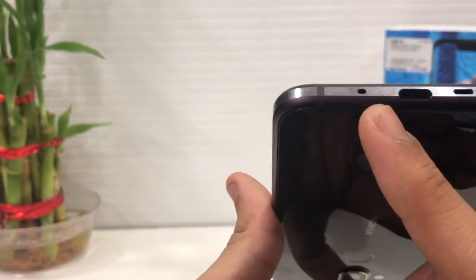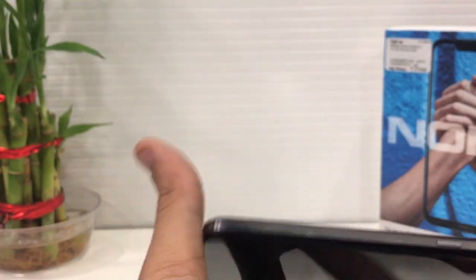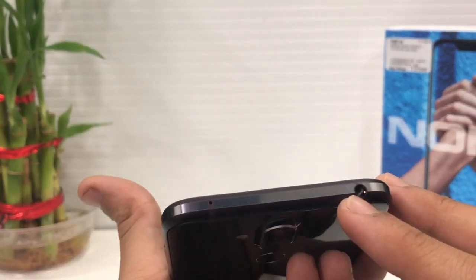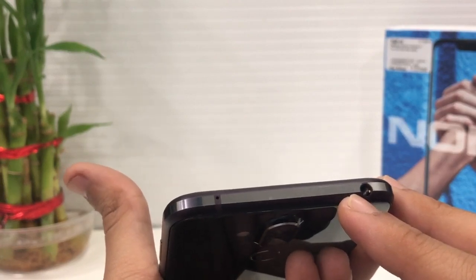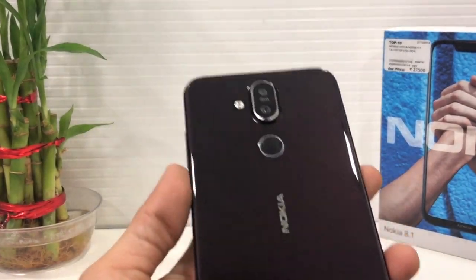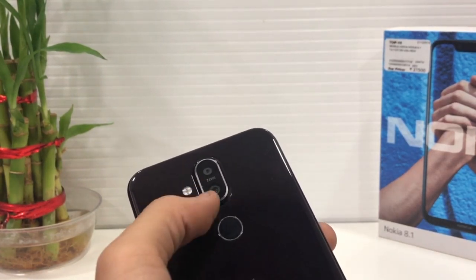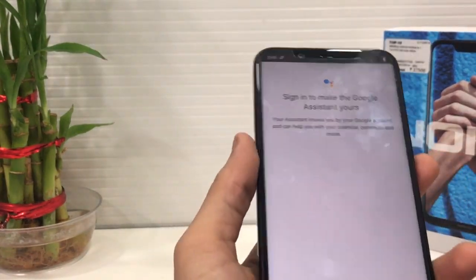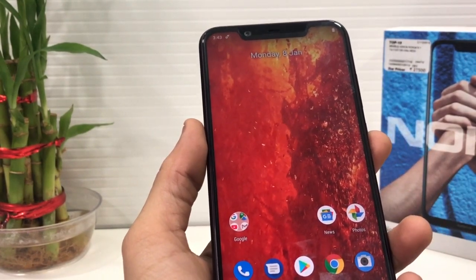So over here on the bottom you get the microphone. Here is the Type-C charging port and speaker grills. On the side you have the power key and the volume rocker. On the top you have the 3.5mm headphone jack. So that's all. Now on the back you have the fingerprint reader, the dual flash, and the dual camera setup. And this camera is by Zeiss, so I think it will be pretty good, as Zeiss makes really good lenses for cameras and DSLRs.